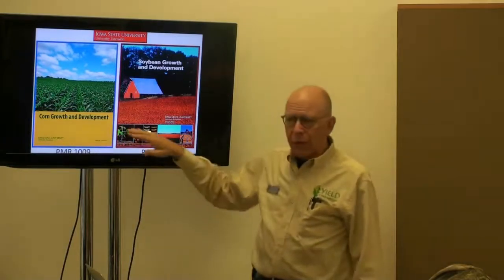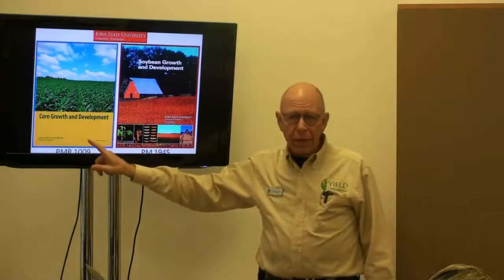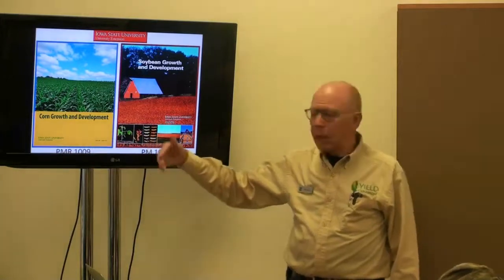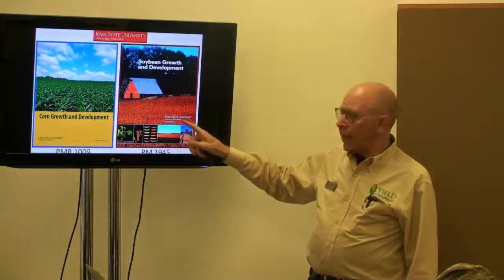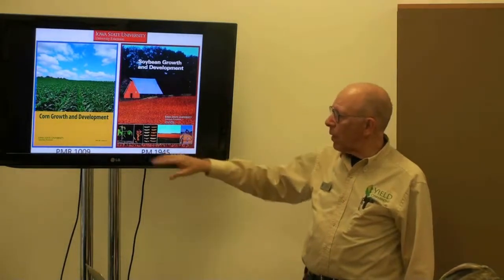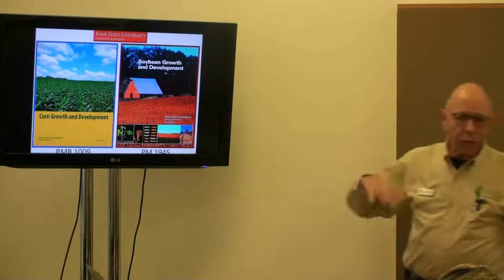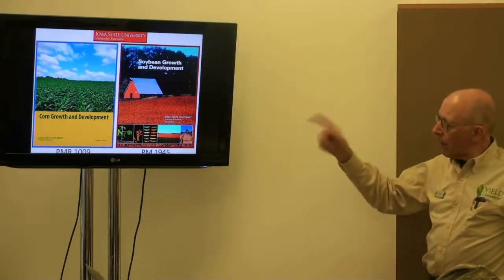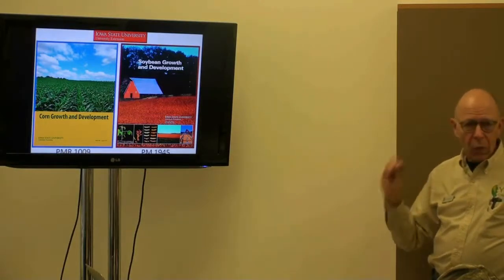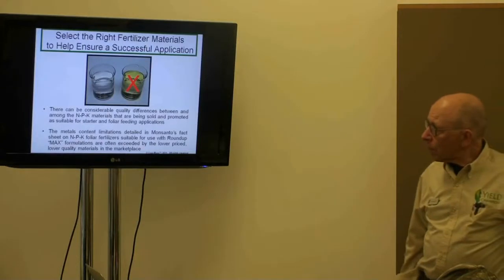I believe these two together are about $40, something like that. You can get this one as a download from Iowa for about $5 to put on your iPad or something. This one, last I knew, I don't think it's available in a downloadable digital format. But these two books are really, really good. Jerry Cox says he never drives around checking his fields this time of the year without having his books handy so that he can make sure that he knows exactly what stage that corn crop is in, or milo.